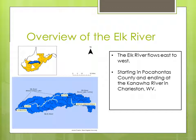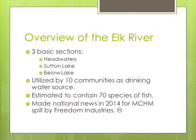The Elk River drainage in general flows east to west across the middle of the state. It starts in Pocahontas County and it ends at the Kanawha River in Charleston, West Virginia. The drainage as a whole consists of three sections: the headwaters, which is what I'll be discussing mainly tonight, the Sutton Lake region, and the Below Lake region, going from Sutton to the Kanawha River.